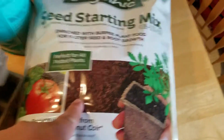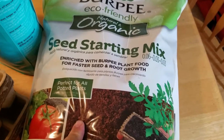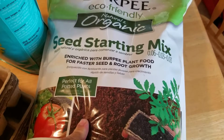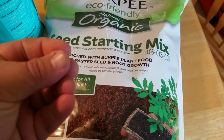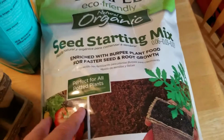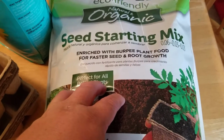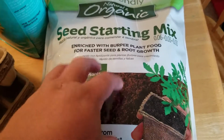The difference between this one and the Jiffy is that the Jiffy has no nutrients in it whatsoever. And that's not a bad thing. In a seed starting mix, you want it to be fine. You don't want any big particles, and you want it to be sterile, which most seed starting mixes are, so they don't have any weed seeds, as opposed to you making your own. You want it just for starting the seeds.